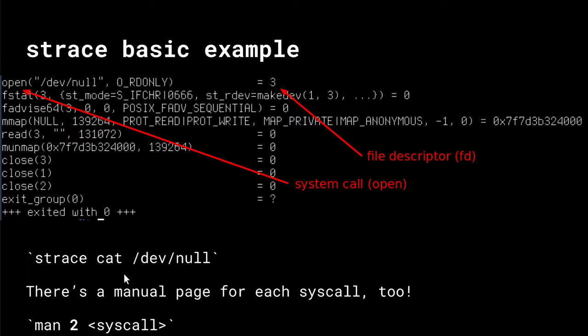This is an example of a chunk of output from strace where we are printing out the contents of the file /dev/null. Of course, that file doesn't have anything in it, that's cool. So we're going to go over step by step what's happening. On the top here, we are opening the file. The syscall open is being run with the parameter /dev/null, and I'm opening it read only, and it spits out a number.